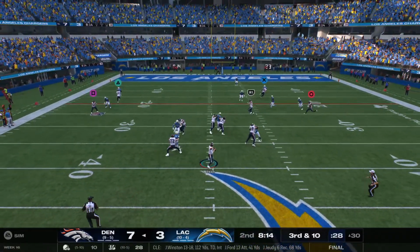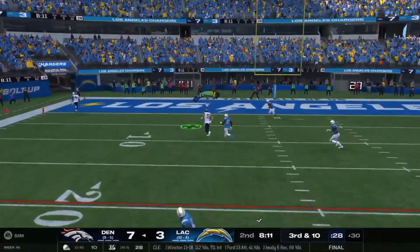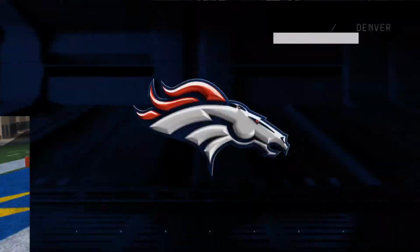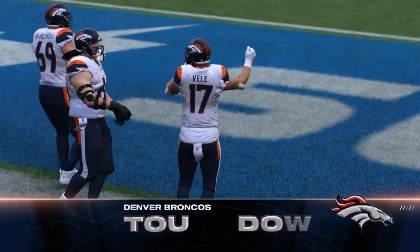Sticking in the air with Wilson. Has it down close. Touchdown, Denver. To rock this offense. Look.